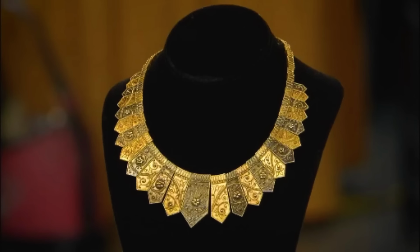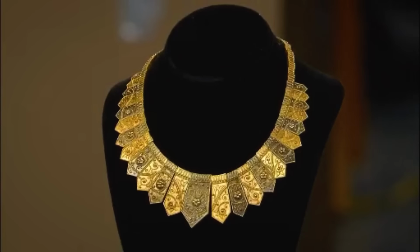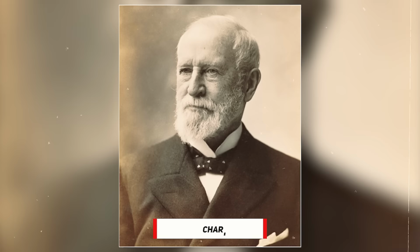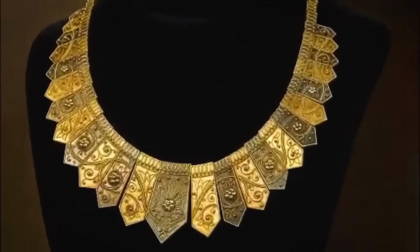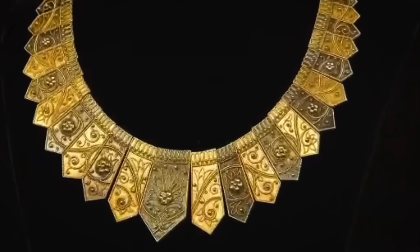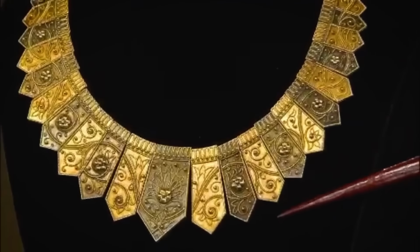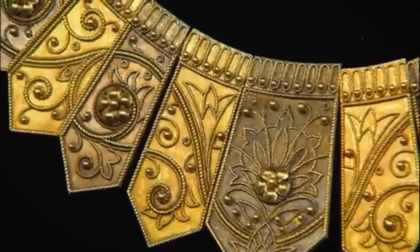This family heirloom was purchased during the guest's great-grandparents' honeymoon. It is a necklace from the late 19th century by the renowned American luxury jewelry specialist Tiffany and Company, founded in 1837 by jeweler Charles Louis Tiffany. This exquisite necklace features beautiful graduated panels with intricate wirework designs. The decorative motifs on the panel are influenced by Japanese aesthetics, adding a touch of elegance and cultural fusion.